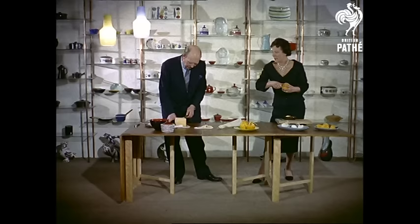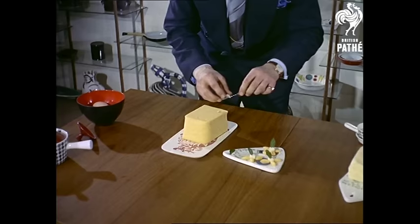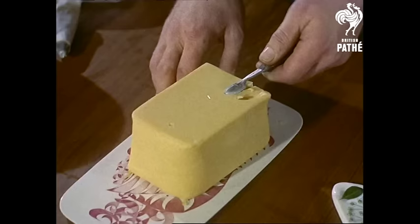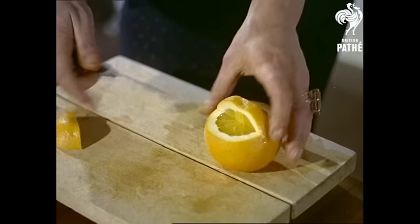There's no doubt that the appearance of food can make all the difference to one's appetite. Similarly, its presentation at the table shouldn't be overlooked. In fact, the variety of contemporary crockery and glassware from Scandinavia gives the modern housewife a head start in this direction. Notice, by the way, that these cheese whirls give the maximum effect with the minimum of effort. Something well worth trying for the next party.